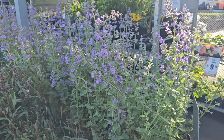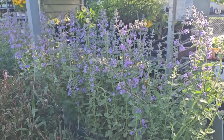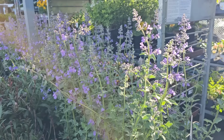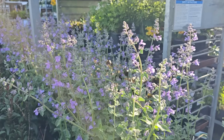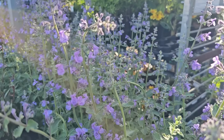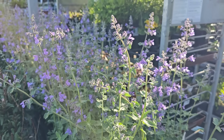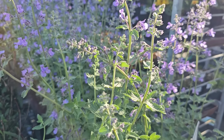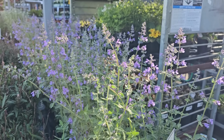And this beautiful perennial here is the Walker's Low Catmint, also known as Nepeta. Now this is a classic tried and true variety. It gets to be about 24 to 30 inches tall and about 24 to 36 inches wide. It is a very hardy perennial, and it pairs so beautifully with things like roses, Stella d'Oro daylilies, and so many other perennials. It has a minty fragrance, which I find quite pleasant, but the deer and rabbit don't like it, so they stay away from it, which is wonderful.